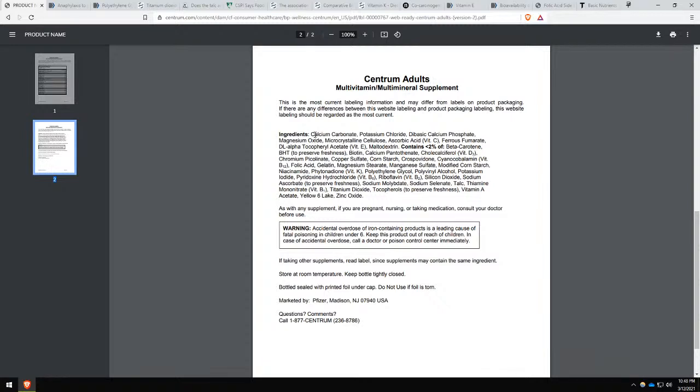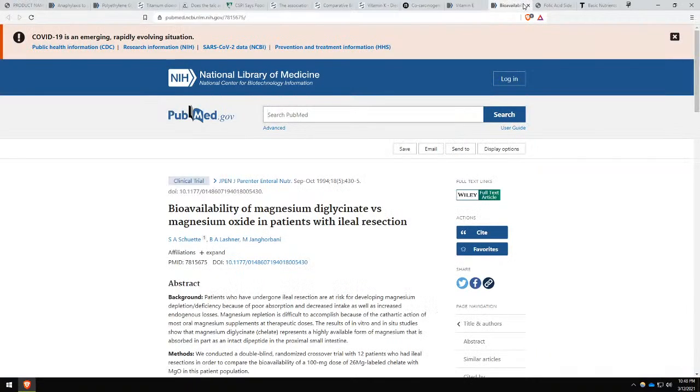Sorry, I misspoke. Calcium carbonate's not a good form of calcium. You want a better absorbable form of calcium, like calcium hydroxyapatite, or at bare minimum calcium citrate or calcium malate. So yeah, not a good form of calcium. You have calcium phosphate for the phosphorus. You have magnesium oxide, which is the poorest absorbed form of magnesium.